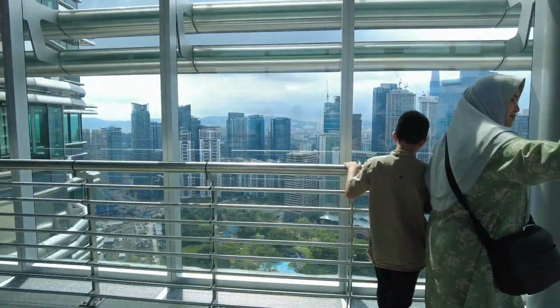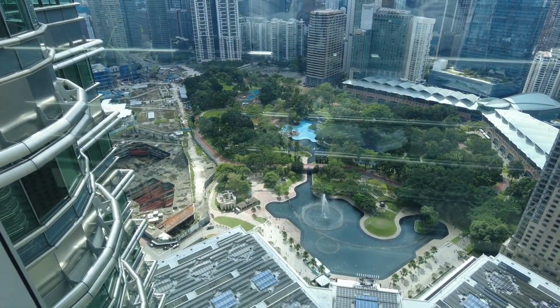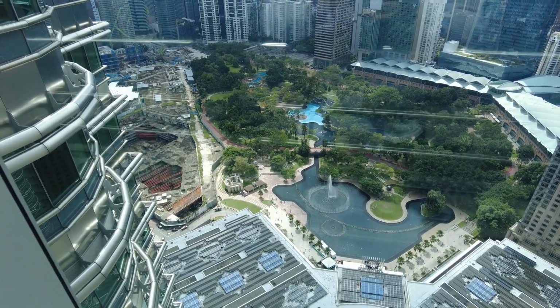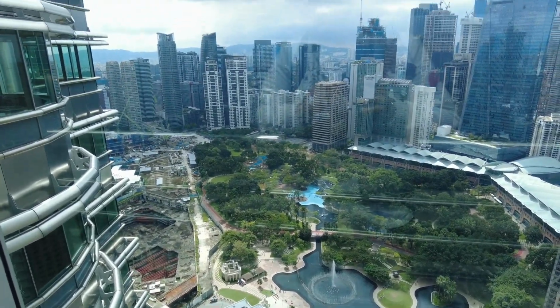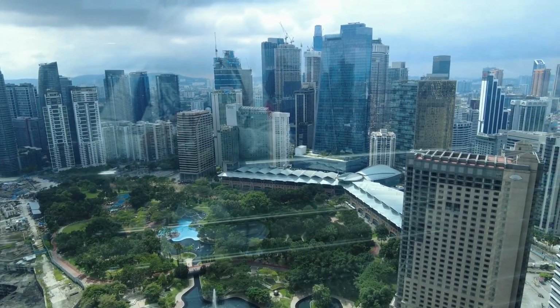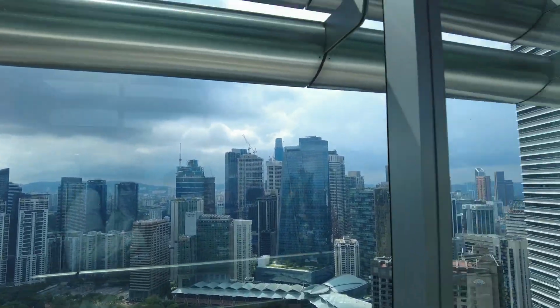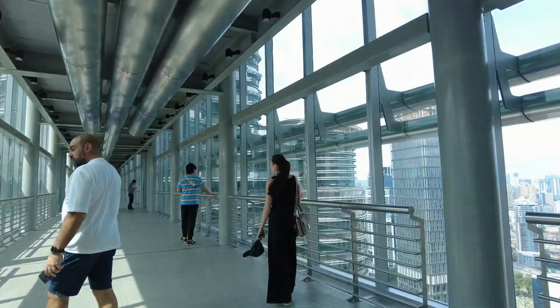Thank you. Look at the view. We are on the 41st floor. Very nice view. So we are given 10 minutes here at the sky bridge. And later, we will go up even more.